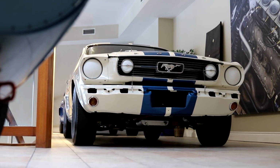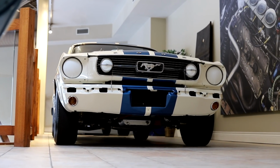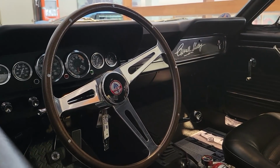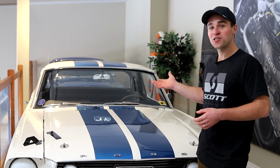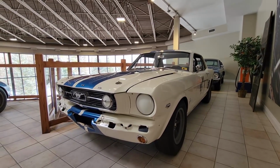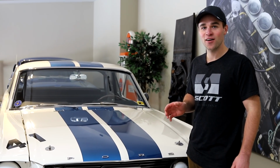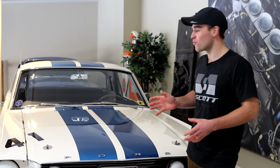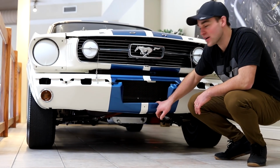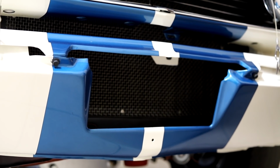The rules for these Group II cars were a little bit more strict than when they built the GT350s. You had to have all four seats, you had to keep almost all of the original interior, had to have all the original glass on the car, every body panel had to be steel, you weren't allowed a hood scoop. They really wanted to keep these cars looking stock. The only kind of modification you could really see was this big notch here about the size of the license plate. That was to get more air to the oil cooler to make these cars live on these long races.